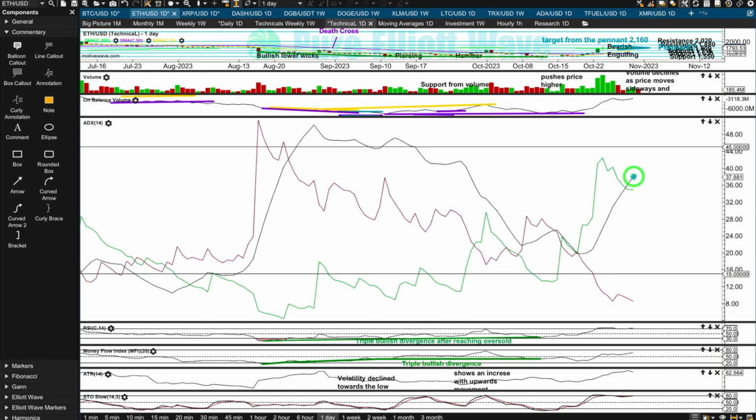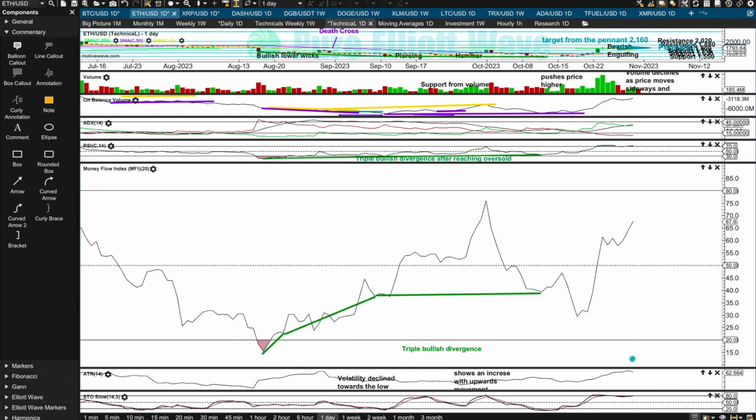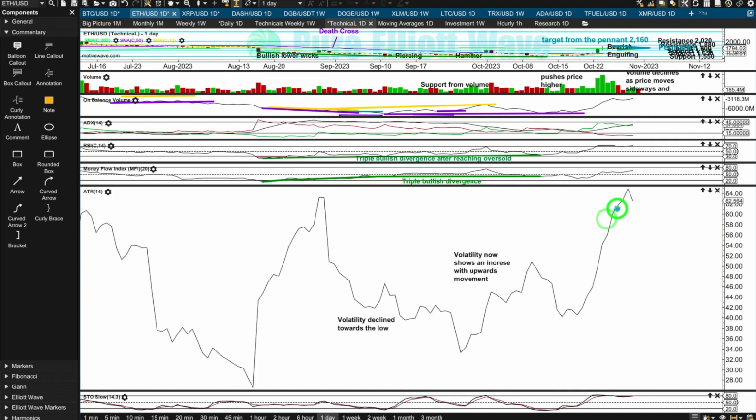For Ethereum, the ADX line is now above both DX lines. For Ethereum, the trend is extreme, but only just, and a very long way to go before it's as extreme as it can get for this market. RSI remains overbought. I'm not going to note divergence because we haven't had pivots develop in price yet. And money flow is still in neutral territory. ATR, showing a strong increase, is only just now starting to show a small decline.